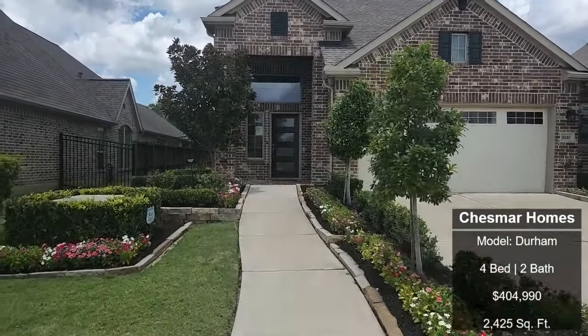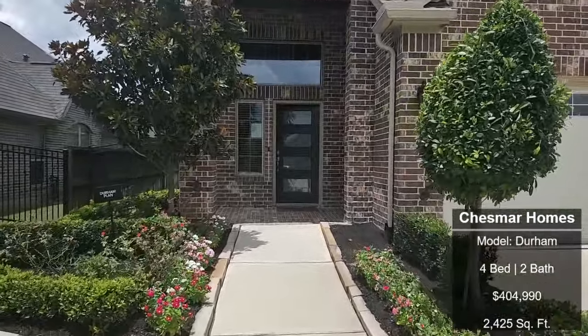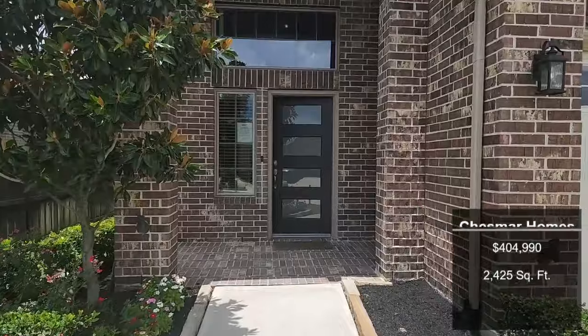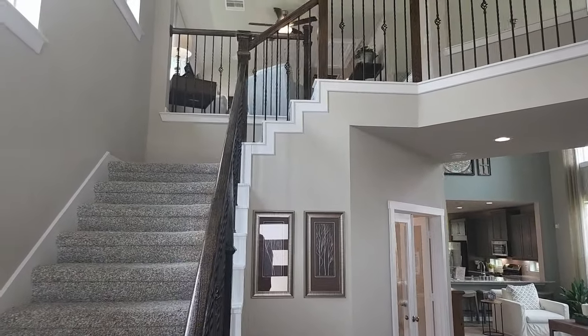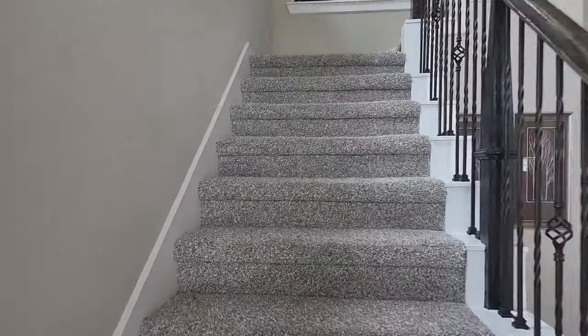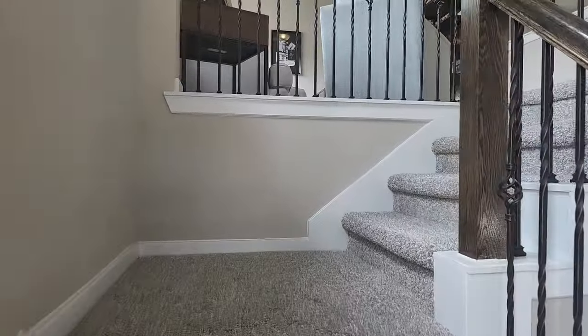Today we are in the beautiful community of North Grove, which is located in Magnolia, Texas. This beautiful home that we're viewing is built by Chesmar Homes. It is called the Durham. The Durham is going to be a 4-bedroom, 2.5-bath home. It is a little over 2,400 square feet, and the starting price is going to be in the low $400,000 range.